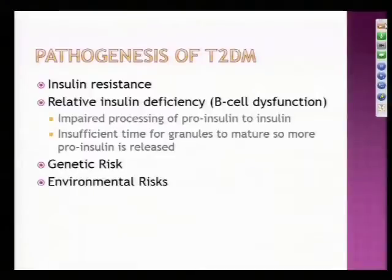But it is from insulin resistance, and then what we call a relative insulin deficiency or beta cell dysfunction. So you can have people that are 400 pounds and not be type 2 diabetics. Besides the obesity, they have to have these hallmarks of insulin resistance, and then relative insulin deficiency from a beta cell dysfunction. There's evidence that individuals at risk for type 2 diabetes have impaired processing of proinsulin to insulin in the islet cells and insufficient time for granules to mature, so more proinsulin is released, which is not as effective, and they end up with beta cell dysfunction and hyperglycemia.